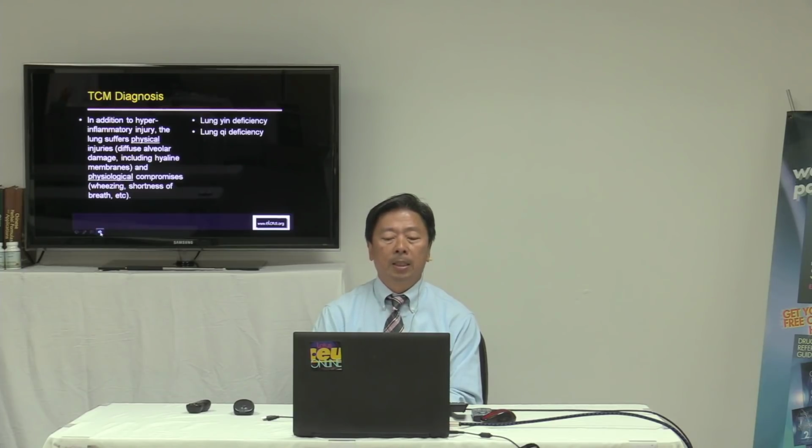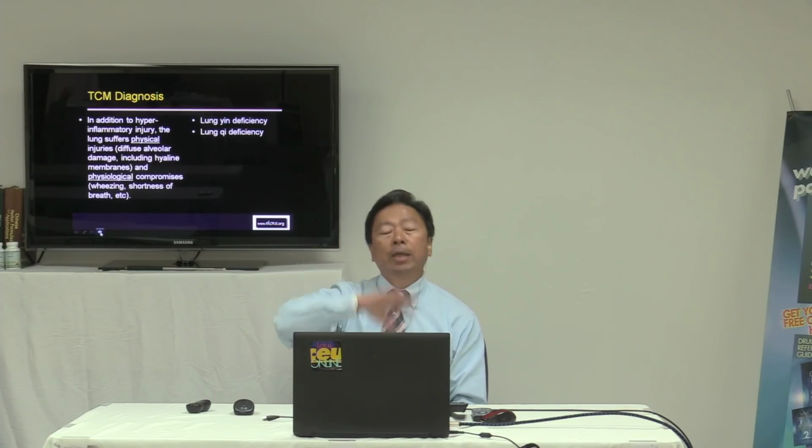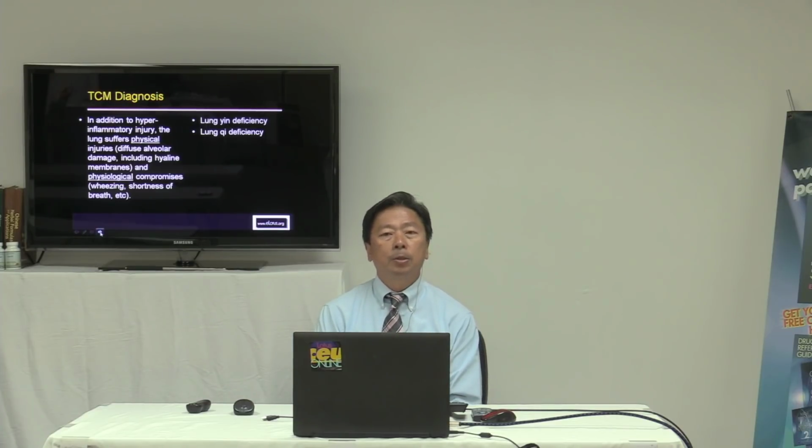So basically at this point, they are discharged, but they are left with a lot of lung insufficiency and also lung qi deficiency. All right, so if you look through that cycle of what it's like to have COVID-19, starting from the beginning to the end when they recover, then you can kind of see the big picture, right? Either with Sanghan or Wen-Bing.